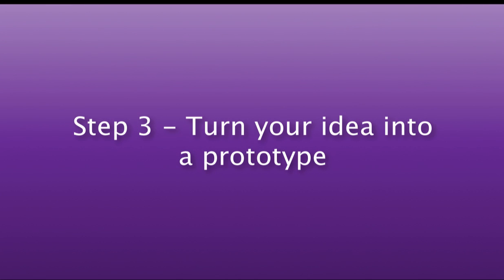All right, after you've validated that your idea at least has some potential, it's time for step 3, which is turning your product idea into a prototype. Now, there are two ways you can do this. First, you can search the internet for product formulas. There are lots of sources.